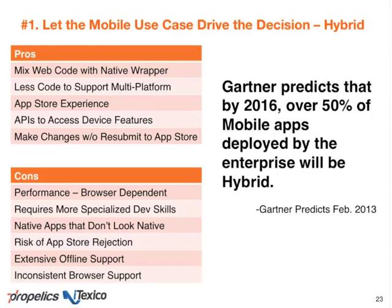Let's move on to hybrid. Hybrid really, simply is an HTML5 website with a native wrapper. And this allows you to control the HTML centrally, so you still have less code to support multi-platform because you can update the HTML, but it's wrapped in native, so you can submit your apps to the various app stores. So you get that app store experience. On top of that, you also can access device-specific features through the use of APIs. And it is possible to make changes to the app without resubmitting it when you just modify the HTML5.